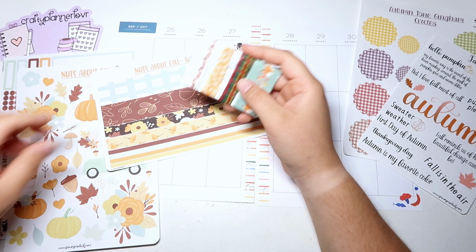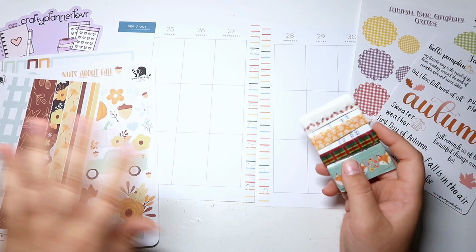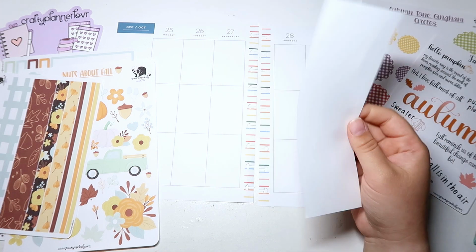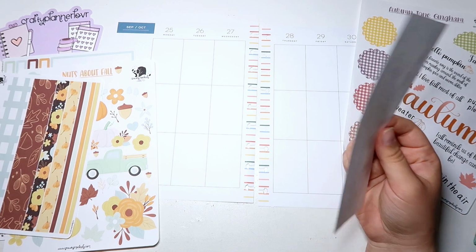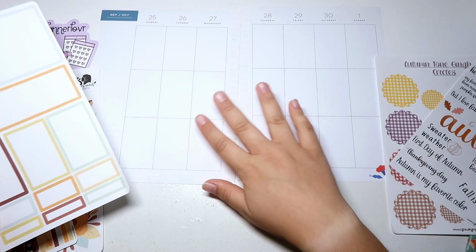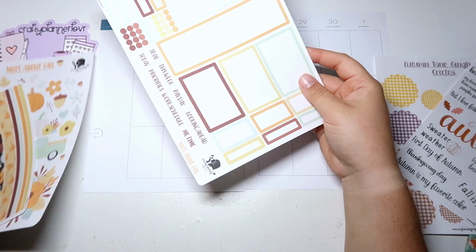This is the struggle I always have with these lines here on the spread, because I don't particularly like using them in my Happy Planner since it doesn't go right with the colors. So maybe what I'll do instead of wasting all my white out is I will cover it up with a piece of paper first.